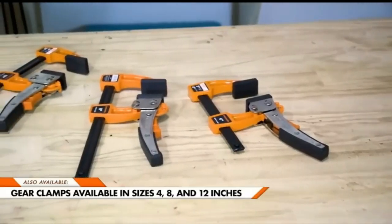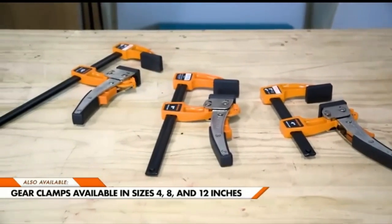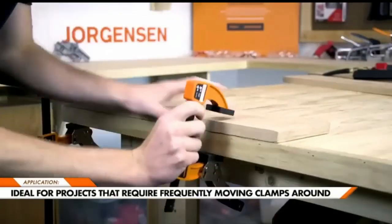Jorgensen offers a variety of sizes of gear clamps, ranging from 4-inch to 12-inch jaw openings. These clamps are best suited for projects that require frequent clamping and unclamping.